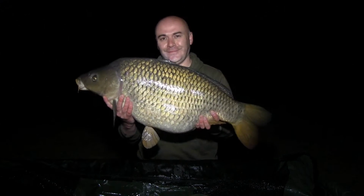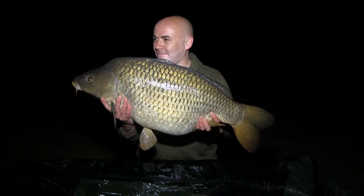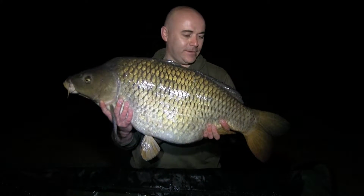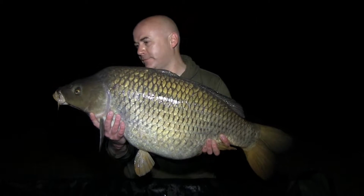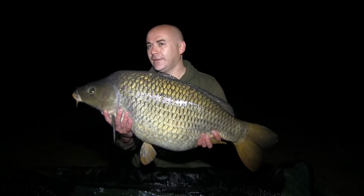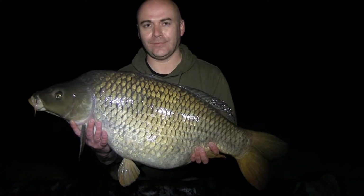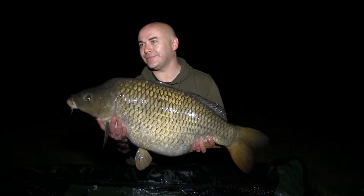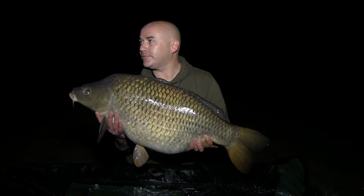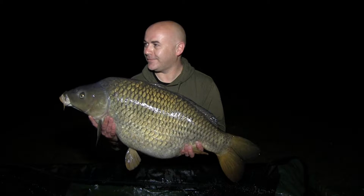I was actually saying, as soon as I lifted it out of the water in the net, I said to Alex, it could well be a PB here. But fortunately, it's not quite. Still, it's an amazing fish. Lower down a bit, Alex. Yeah, so not quite a PB for Alex, but still, it's a good fish. Lovely condition as well, and it should hopefully grow on and get a bit bigger.